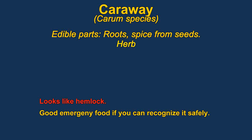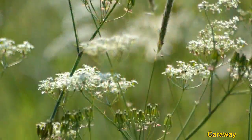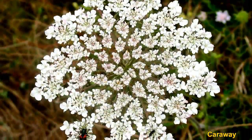Caraway has edible roots and seeds. The seeds are used as a spice. You need to be careful though in your identification. The plant strongly resembles hemlock. The plant is similar in appearance to a carrot plant.